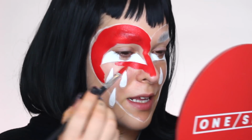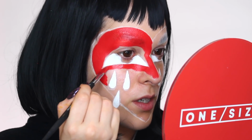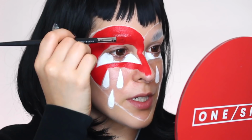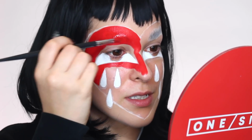And there will be black lines as well, so I don't have to go right up to the white, which is good because then I don't risk mixing up the two colors. Okay, I'm gonna go with another layer. I might just try to do a bunch of layers on my brow, and I know that probably won't work, but I might just do that to try to cover it up. We shall see. We shall see.